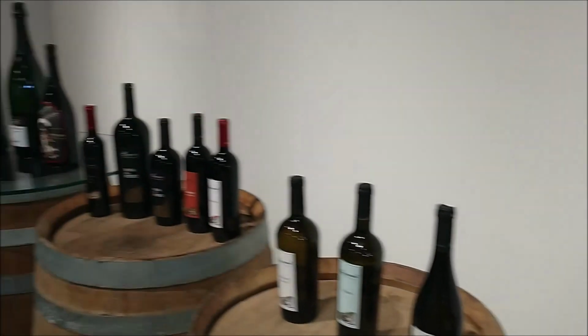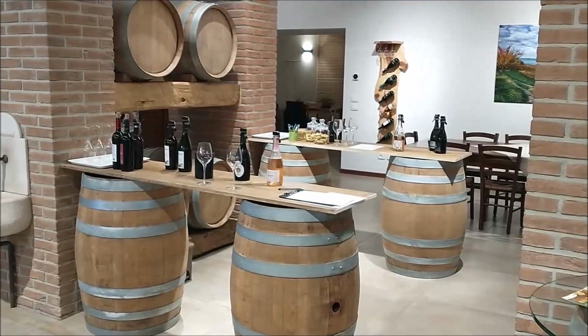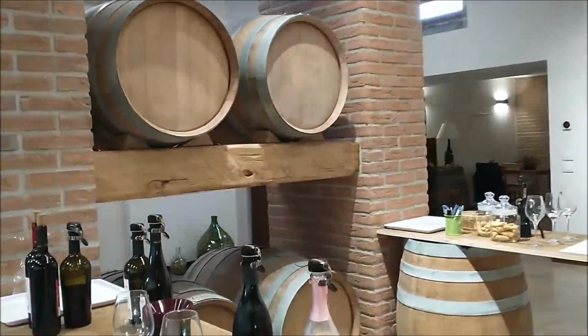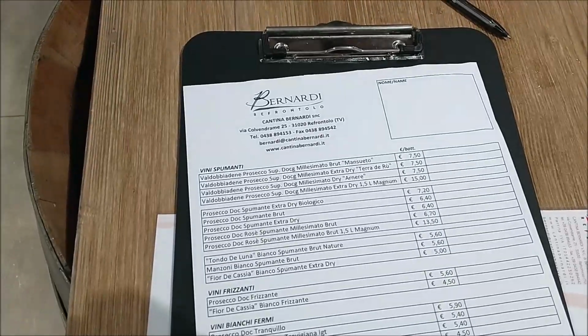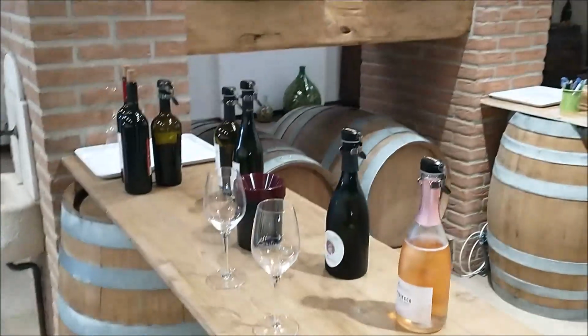And this is just a beautiful little winery. They've got their production going on back there, and they've got a nice little setup here for some tasting. So this was pretty fun. Forget the name of this place. Let's see, it's here. It's Bernardi, Refrontolo. It's up in the hills of Refrontolo. This has been a beautiful place. A lot of fun.